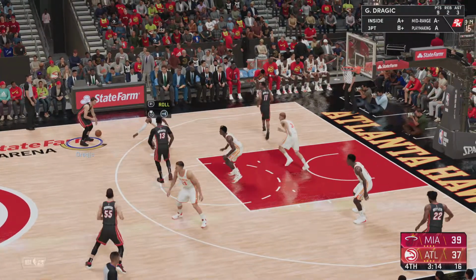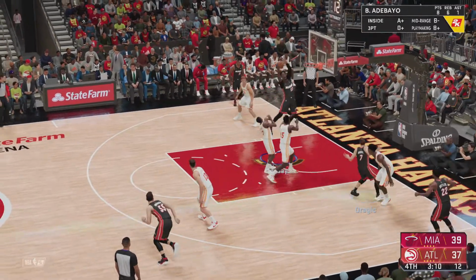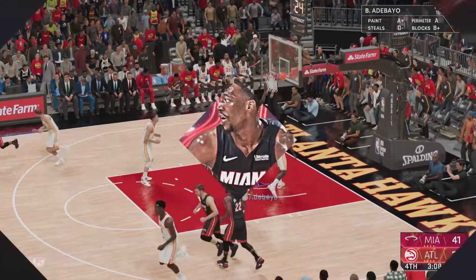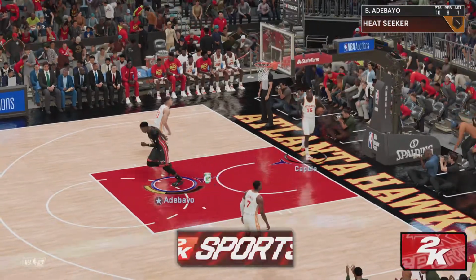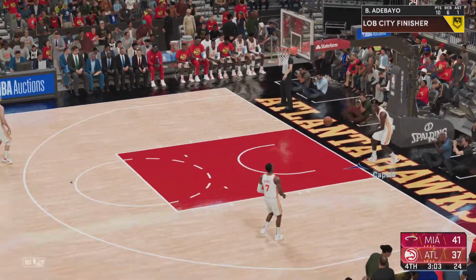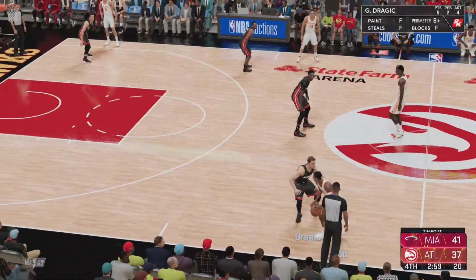Dragic outside. Adebayo sets a screen. Dragic with it. And Capella picks him up defensively. And finished off by Adebayo. This continues to be a battle. The lead is within reach. The direction this game is headed is going to come down to a couple key buckets by either team.